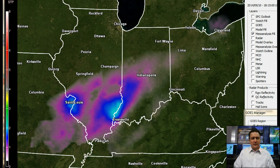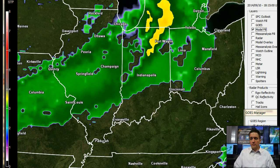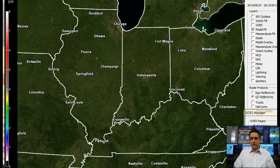So the bullseye, the best chance for severe weather for the rest of the day, if I had to pick a spot, it's probably somewhere in here, very western part of Ohio, into central parts of Indiana. So let's take a look at the models and see what we have going on as we go into the future here. Bring up the short range, what we call rapid refresh model.